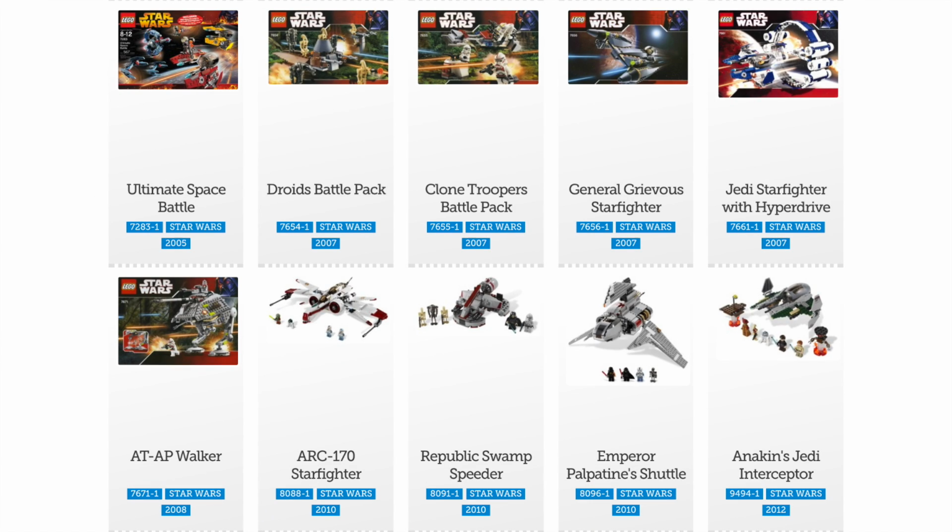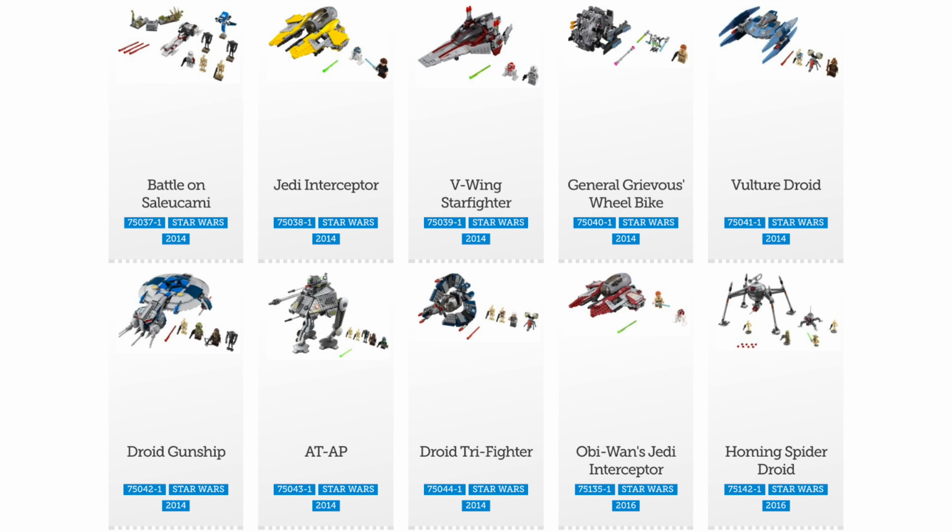And then when they came back around the next few years, they released the Jedi Hyperdrive Ring, another Arc 170, Republic Swamp Speeder, Emperor Palpatine Shuttle. Lots of really cool sets from this line. Battle packs as well, General Grievous Starfighter. And then even more recently, we've got another Turbo Tank, new Darth Vader Transformation, ATA piece. So this is a continued and very good looking line.